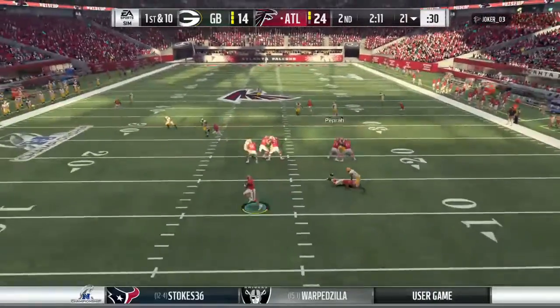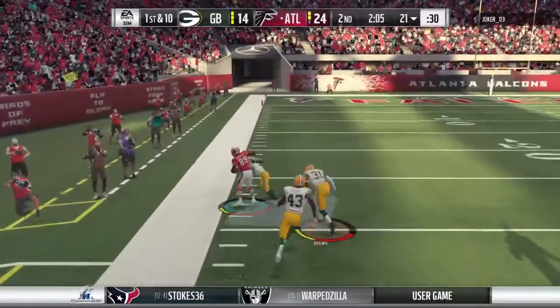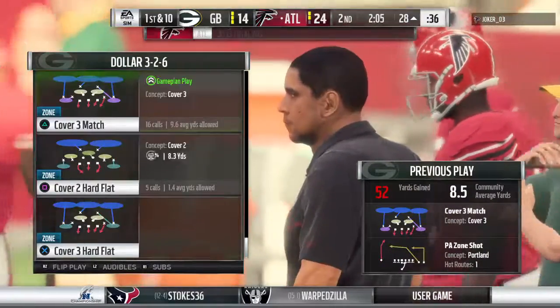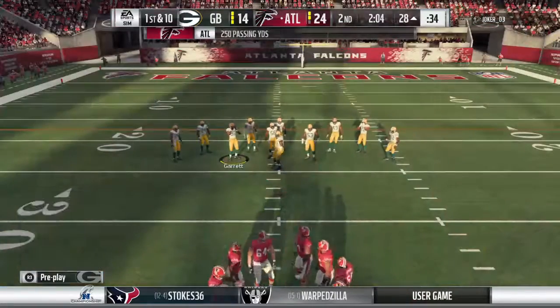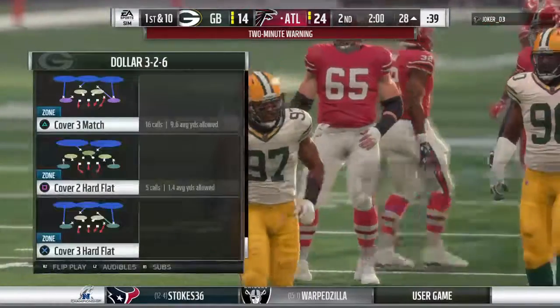Now a play fake here on first down. Out to his left. Oh, he's got a man wide open, complete. A big-time play there for the Falcons. 52 yards. Sometimes it's designed, and sometimes you just have to know when to leave the pocket and move and make something happen. And on that play, he was able to get on the run and was still accurate throwing the football.